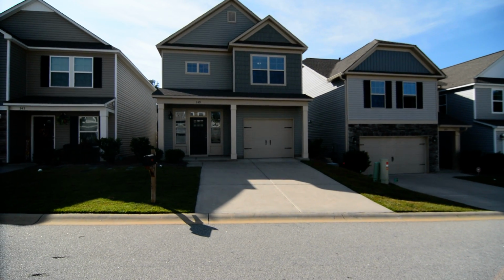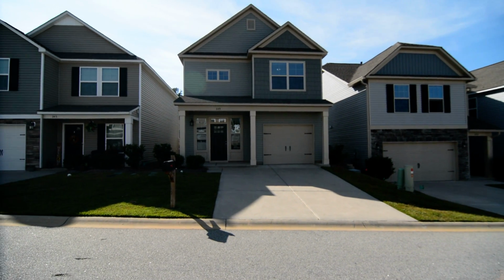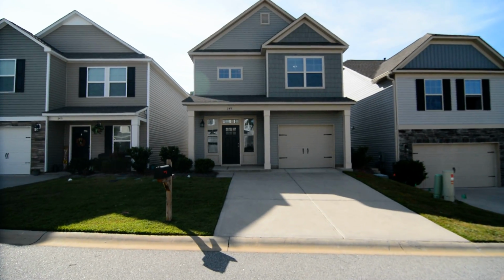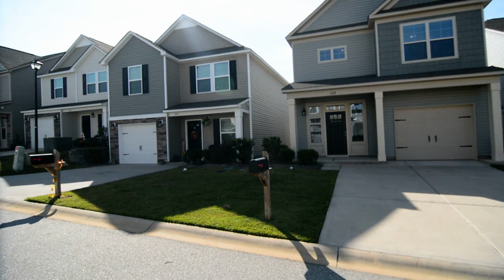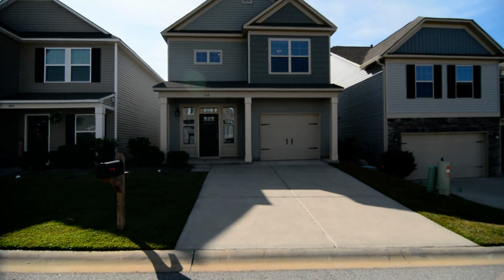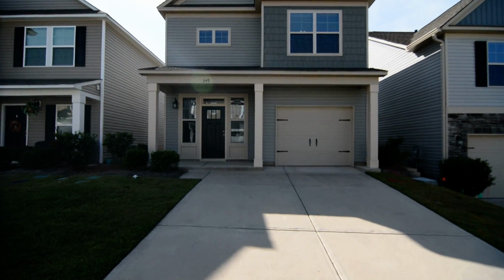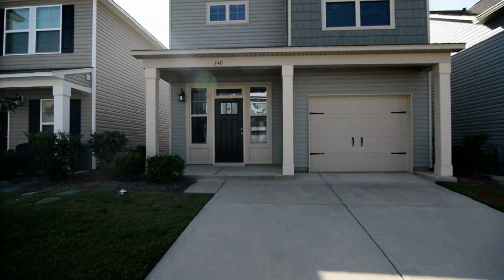Welcome to 349 Dawsons Park Drive. This charming 3-bedroom, 2.5-bath home is located in the Dawsons Park subdivision in Lexington off of Augusta Highway or US 1. Convenient to Lake Murray, I-20, and Highway 378 as well.